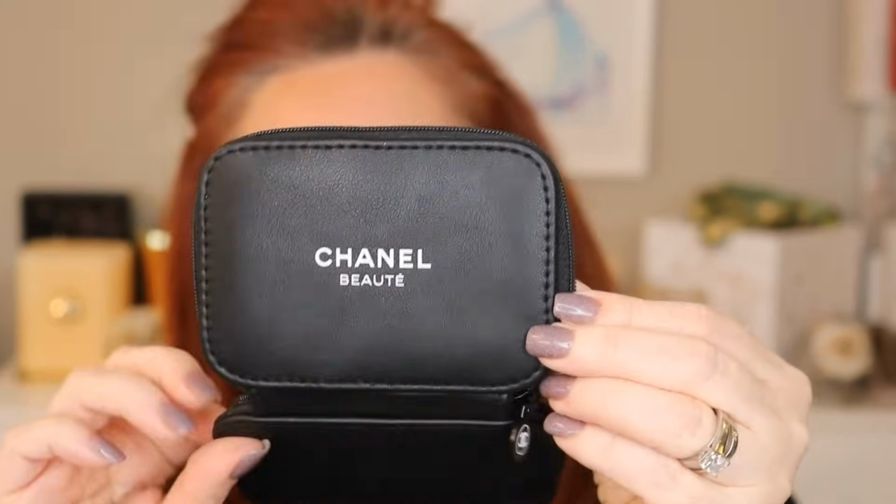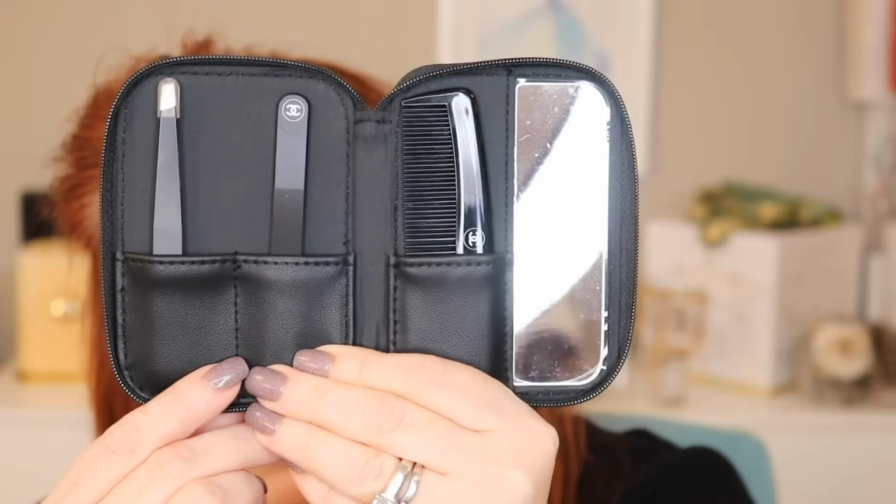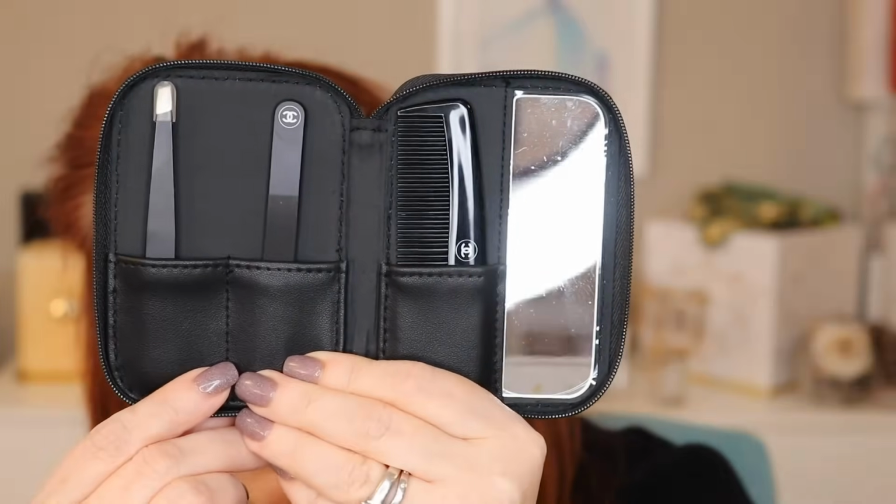And I also want to say, when my husband picked that up for me, he got this little travel thing, which I just think is really cute. I had never seen this one before, like these little gifts. It says Chanel Beauté on the front of it, and as you open it up, it's got tweezers, a comb, a mirror, and a little nail file. I know that sounds silly because it's just a little gift, but I'm like, oh, this is really cute. I thought that was adorable, and I just had to show you.